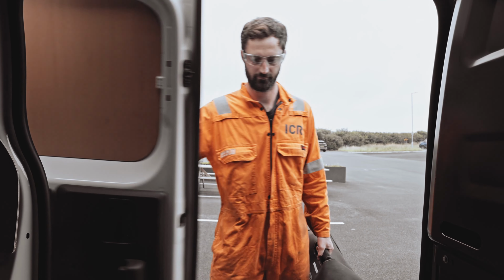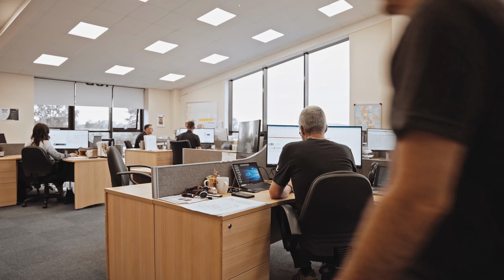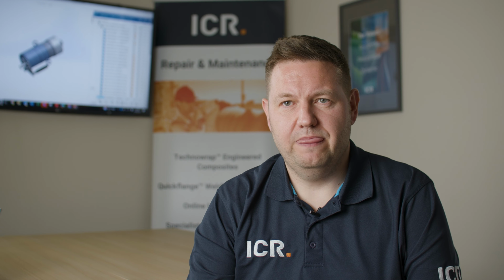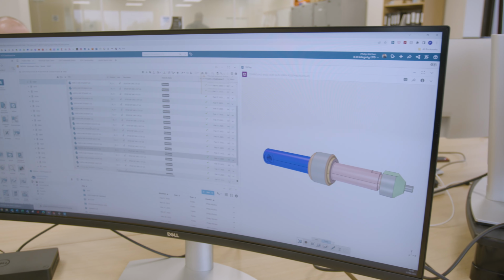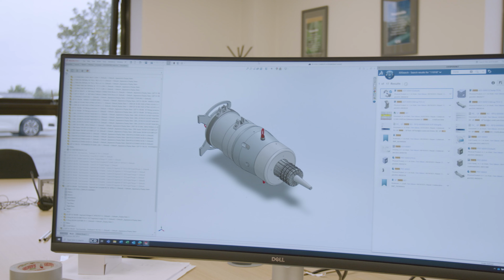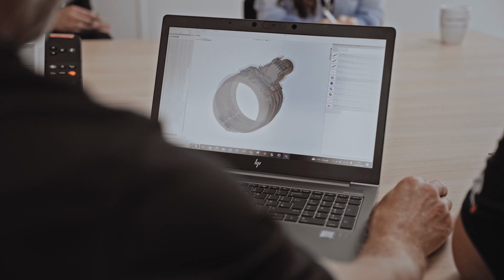One of the big differentiators for ICR as a business is our speed to market. Historically, the way our engineering content was stored made it very difficult to find content. It was just traditional cloud storage, so you could only really look for a name. Now that all that content is in 3D Experience, we can search under many more parameters than we could previously. So it's allowed us to reuse a lot more of our data. We can find previous designs, reuse them, tweak them, and it's allowed us to get to market a lot quicker with our products.